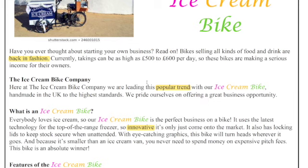Back in fashion and popular trend both mean that something is good to do now. If something is a popular trend, it means that now people really like it. So it might not have been a good idea a year ago and it might not be a good idea next year, but right now it's a popular trend.